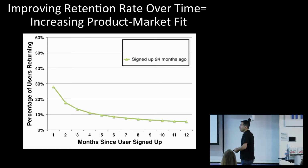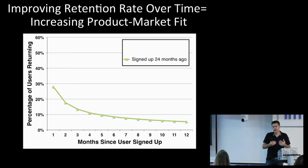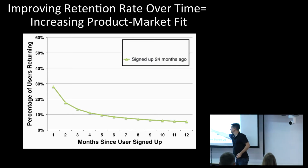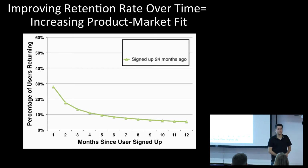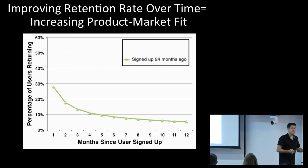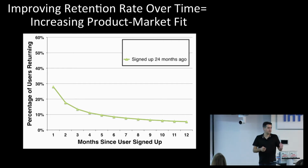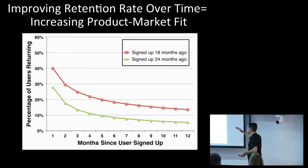So say we had a startup and we launched our rough MVP V1 24 months ago. And this was the retention rate that we had. Like, after 12 months, we were only holding on to like 5% of our users. Well, in the next 6 months, we listened to our customers, we fixed the bugs, we made it easier to use, we added features, right? What we'd want to see is that curve move up over time, right?